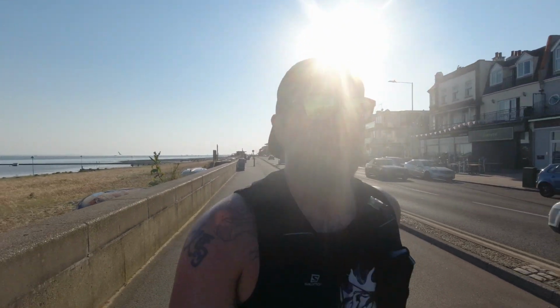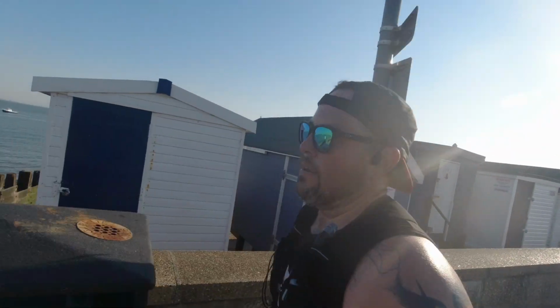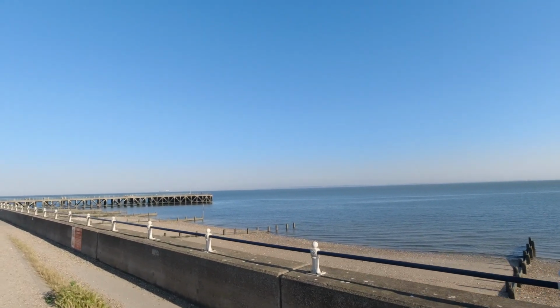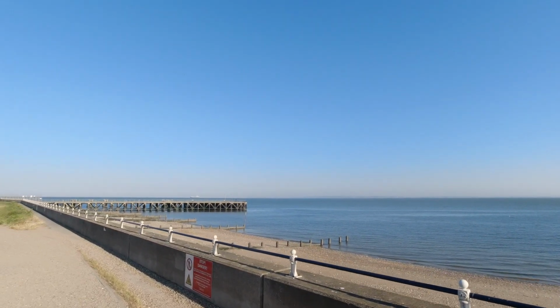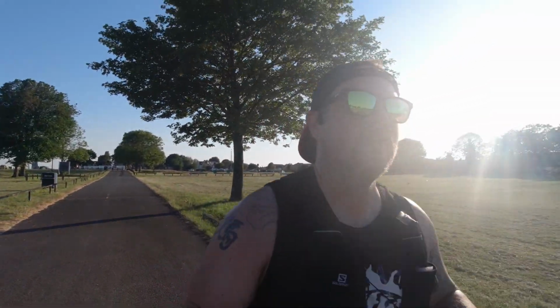The Southend Half is easily a top 3 race for me. Not only is it a great flat and fast course, but the atmosphere of a summer race at the seaside is fantastic and the support from the locals is amazing. It also gets extra points due to the start and finish line literally being a 5-minute walk from my house. A big thank you to the organisers, the volunteers, the marshals and the crowds, which included my wife and son.